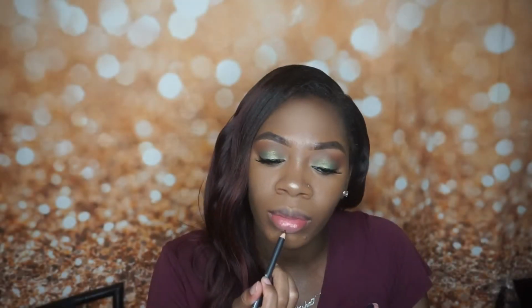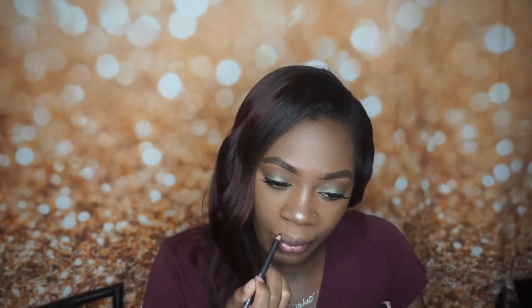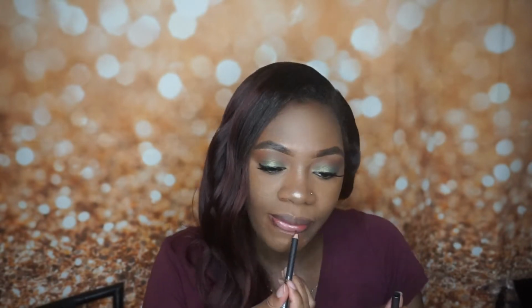Outline my lips with my MAC lip liner pencil in the shade brown. And then I'm going in with the NYX Butter Glows in the shade Fortune Cookie.